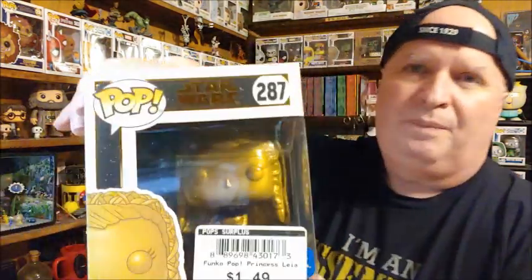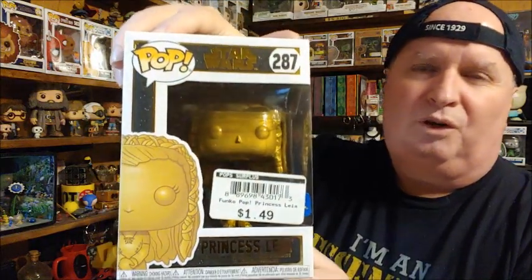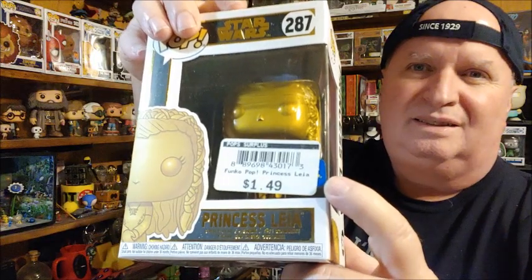Also, there was Princess Leia, the gold, not the gold chrome, just the gold ones. They're Walmart exclusive. You can kind of see the sticker right there. And I wish they hadn't covered that up. This is going to be a job peeling all the price tags off of these things. And I think there's one more. Is there one more? Yes, there is, if I can find it.